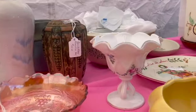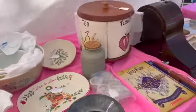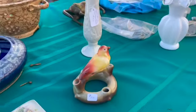Over on this table, I saw this Westmoreland piece. I love the hand-painted Westmoreland as well. I'm really attracted to these bird flower frogs.